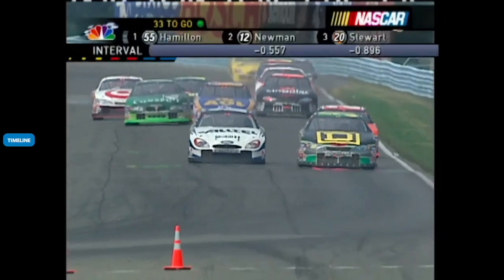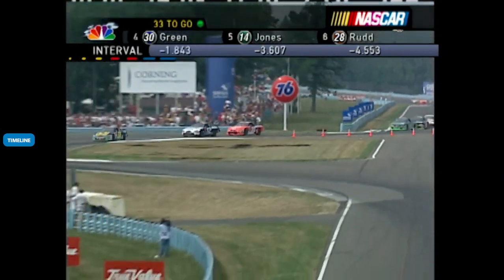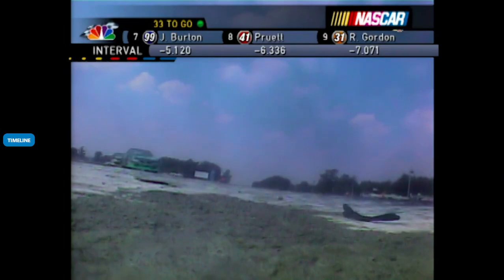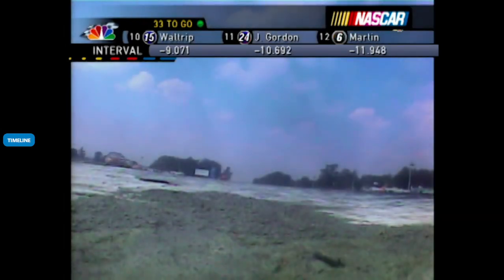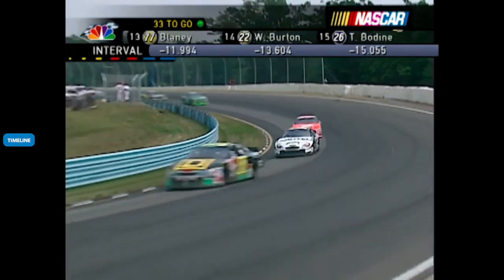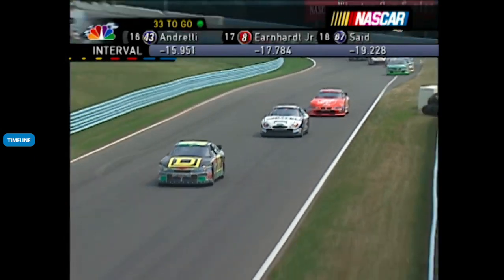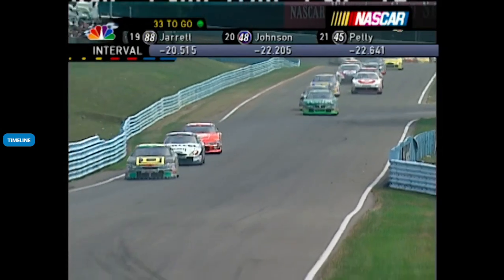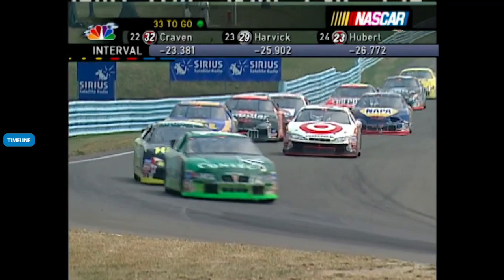Here's Ryan Newman for the lead on Bobby Hamilton. I wouldn't be surprised if Hamilton holds on, but I wouldn't be surprised if these caution laps have allowed the 12 car of Ryan Newman to make it the rest of the way. They're still not sure, Benny. Still not sure. They wanted a little more time under caution. And the way they're racing up front, they may get it. Hamilton, Newman, Tony Stewart, then P.J. Jones. Crew got him a couple of spots on pit road. He's in 4th, trying to hold off Ricky Rudd there.